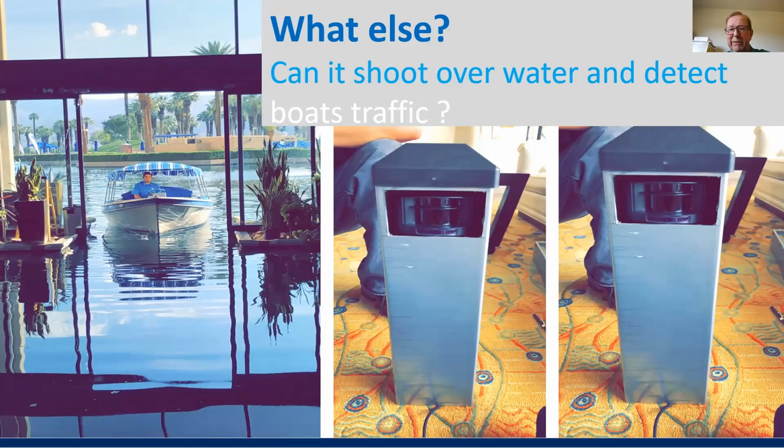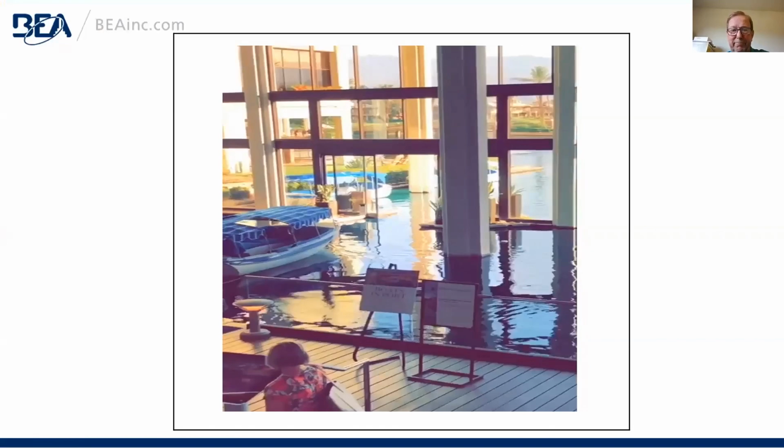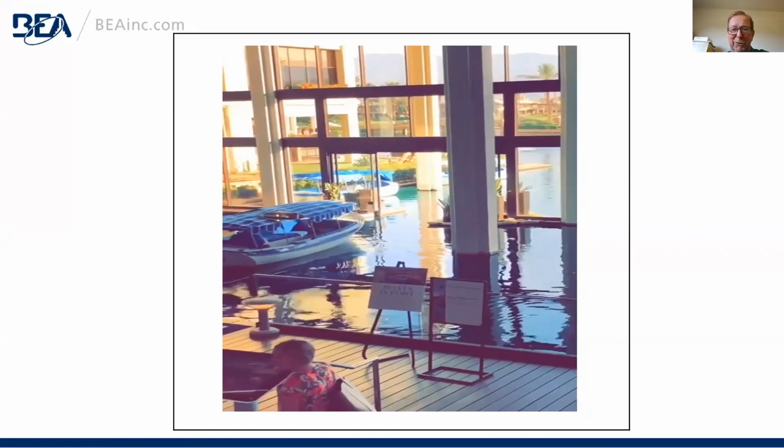Again, we get a lot of calls for unusual applications. This is a property in Palm Springs where they have a small lake with a waterway that goes inside the hotel, and they're using it for these sliding doors to sense that a boat is in the path so the doors don't close on the boat. There's a video showing what it does.